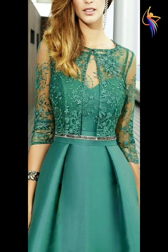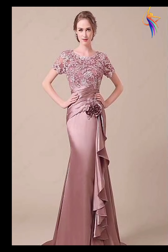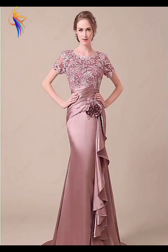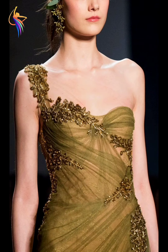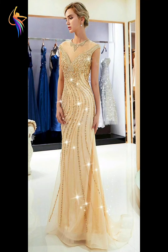And they are a different green color. You can see the dress, really too much beautiful. And a pink color dress, you can see, too much amazing. And a different green color, one-sided sleeve, an amazing dress idea. One-sided shoulder, an amazing dress idea.